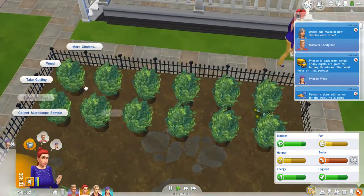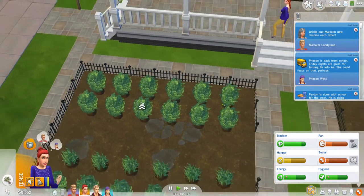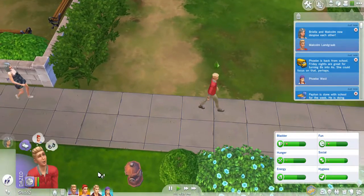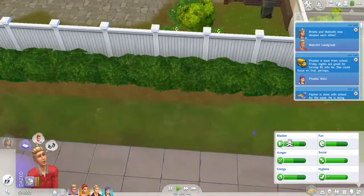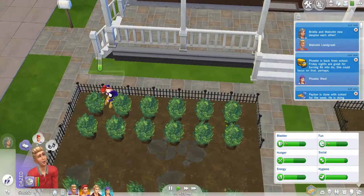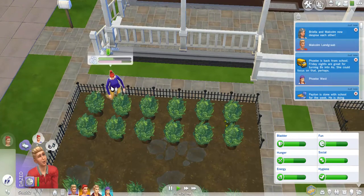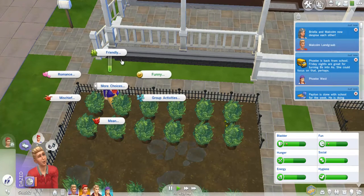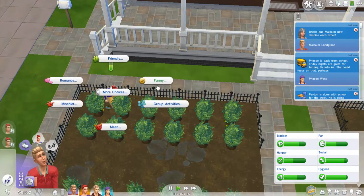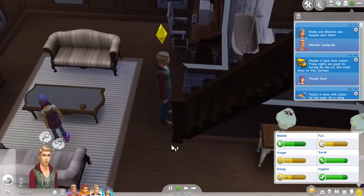Okay, you know what, Piper? You are also going to weed the plants as well. I'm sorry, girl, but you have to do it. Somebody has to. And then you hurry up and go home, because I want you to do a couple of social interactions with your wife. Okay, so go here and just talk to her. Let's tell her an engaging story. More choices. Let's be friendly, brighten her day. More choices, friendly, and then compliment her outfit or something. Compliment her appearance, I mean.